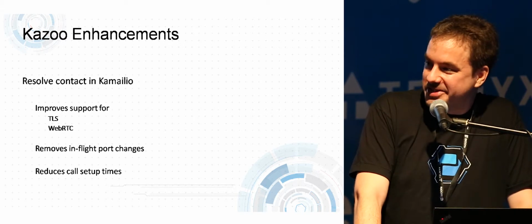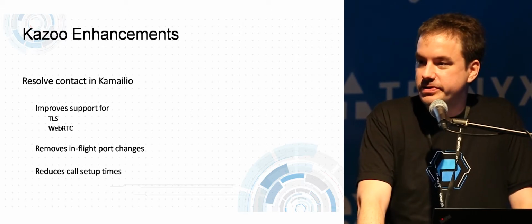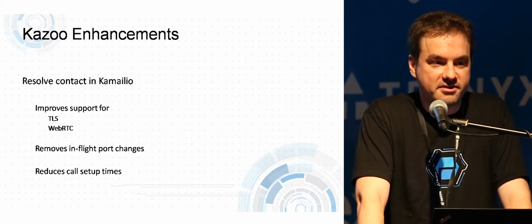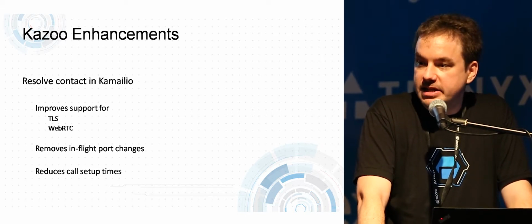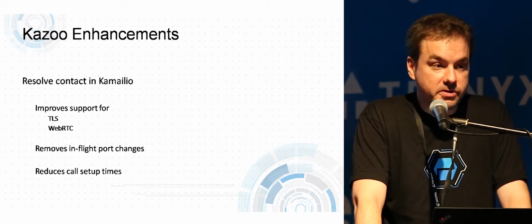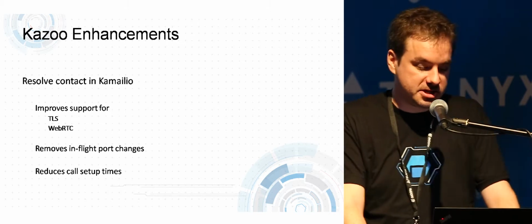We also changed where we resolve contact strings. Traditionally, we stored these in a component called eCall Manager Registrar. We had instructed FreeSwitch to route directly to the endpoint, but now we ask Camilio to call the end user. Camilio figures out where they are on the internet and sends the call to them. This lets us store additional parameters, which makes WebRTC and TLS work much smoother. Also supports some of the funky endpoints out there that send up all kinds of different parameters that we were otherwise dropping. And it also improves the call setup time, just because it's less work that has to be done by the eCall managers, which tend to be the busier components of the system, generally speaking.